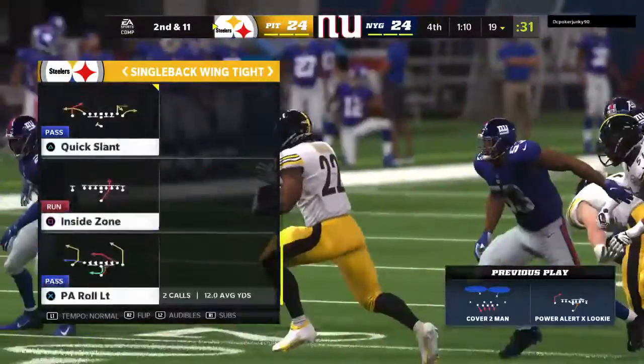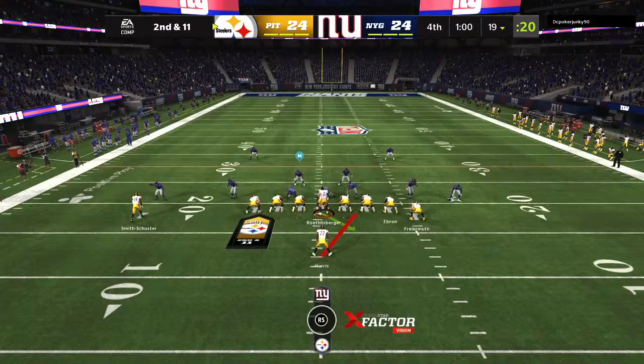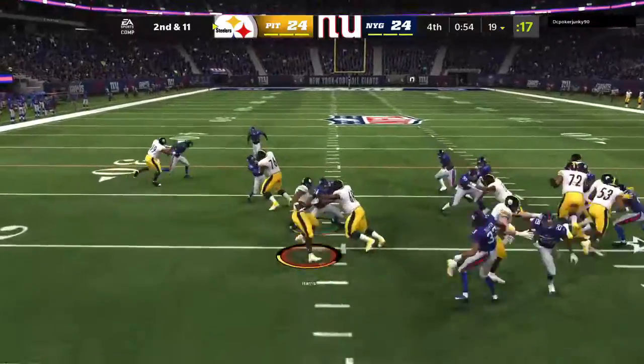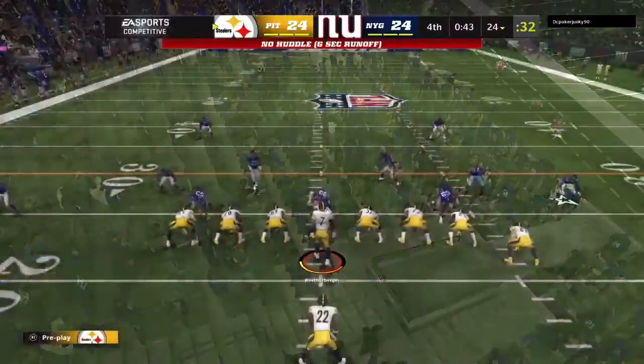Officially, it's a 1-yard loss. That's going to bring up 2nd and 11. They stay on the ground. Again, it's Harris. And he's brought down at the 24 after a gain of 4.